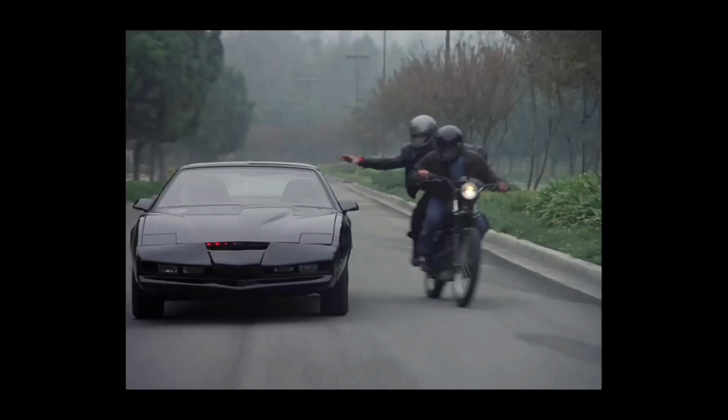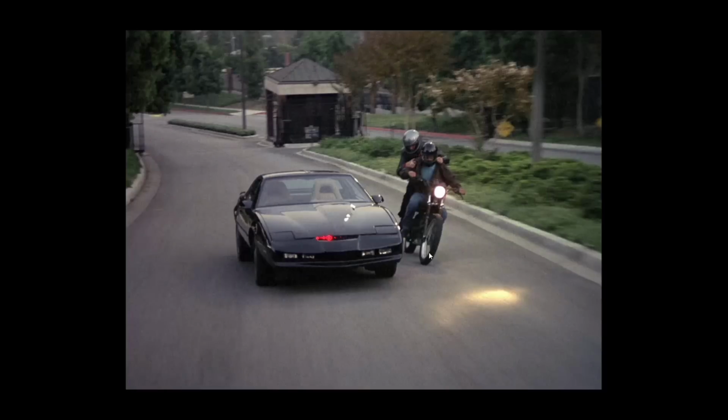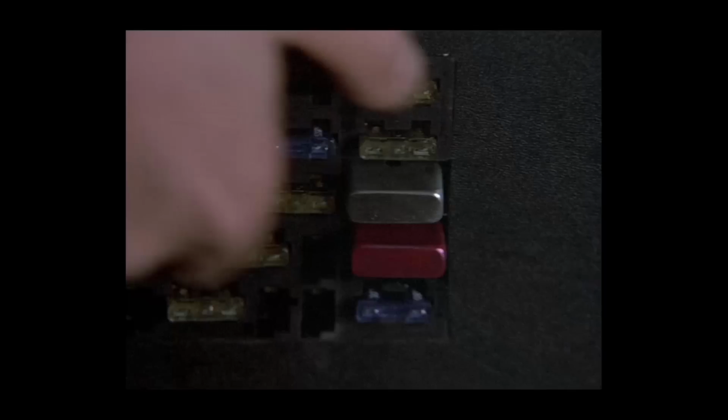Also note, here it's still mostly daylight, even though RC's got his light on. But by the time they filmed this, it was really at dusk. It was starting to get to be dusk here. All right, his fuse box. Pull the red fuse, right? So let's pull the red fuse.